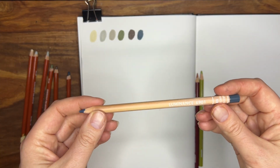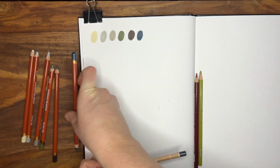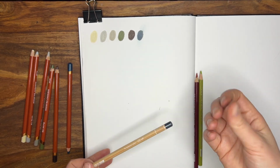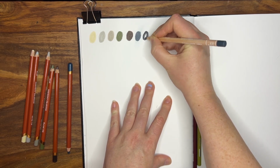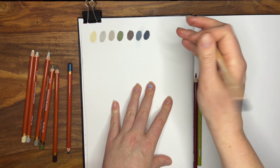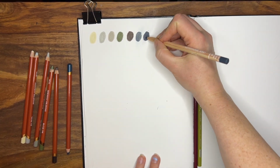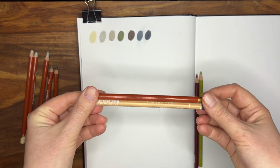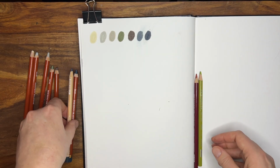But since I got the Luminance, I found that the darker colors in the Derwent Drawing, you have to be a little bit careful because they can smudge fairly easily, as you can see there, whereas the Luminance doesn't. So the Luminance in the Payne's Gray is so similar that I have been gravitating to this one more. It looks here like it smudges just as much, but those two I've been using interchangeably, even though the Ink Blue is definitely a more blue color.